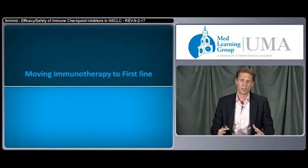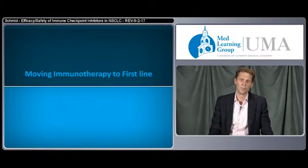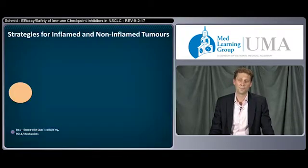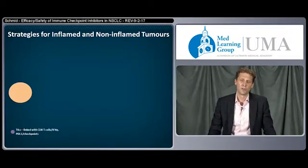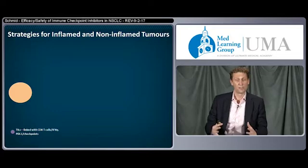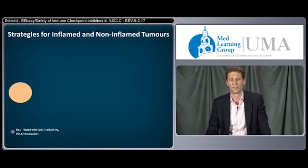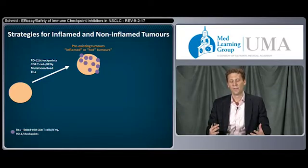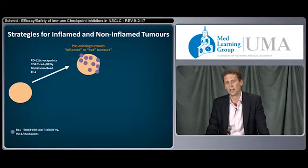Now, with the substantial benefit of single-agent immune checkpoint inhibitors in second- and third-line therapy for non-small cell lung cancer, the key question is, how well do these agents work in first-line therapy? If you look at first-line therapy, it becomes also more relevant to differentiate the different subtypes of non-small cell lung cancer.